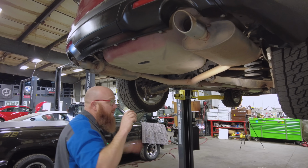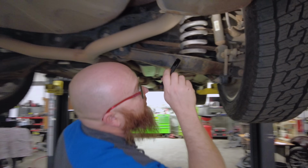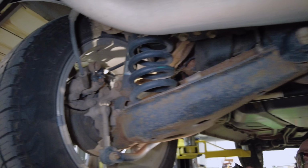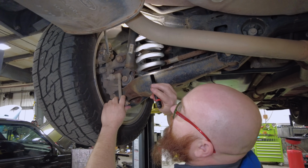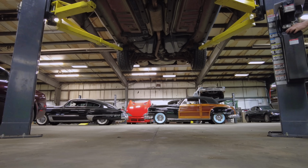So, I'll do one check of the back wheels while we're here. Brake pads are good, shocks are good, sway bar links are good. Nothing loose, CV boots are good. CV boots are good there. Nothing loose. Shock is good. Sway bar link is good. Well, I didn't find anything there. Let's go ahead and get this thing back on the ground.